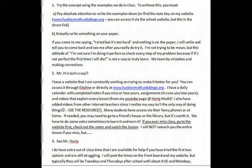But use the resources, okay? A lot of you have your fancy phones. You can use it. I've made sure I even have a mobile type thing with my website that makes it a little easier on the mobile phones. But if you even need to go to a friend's house or the library, it's worth it.